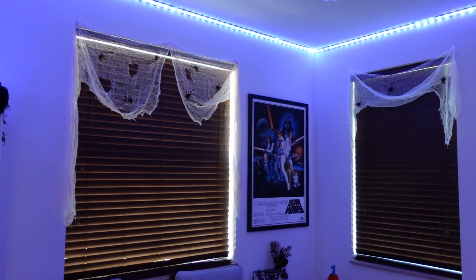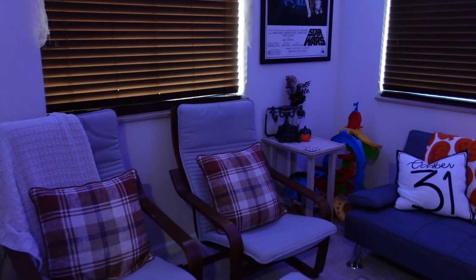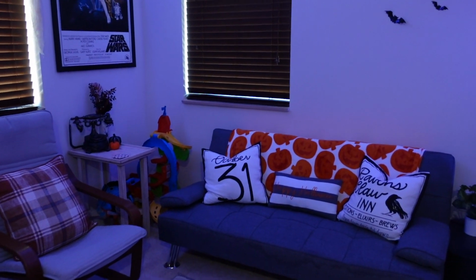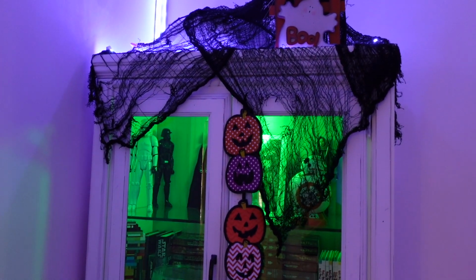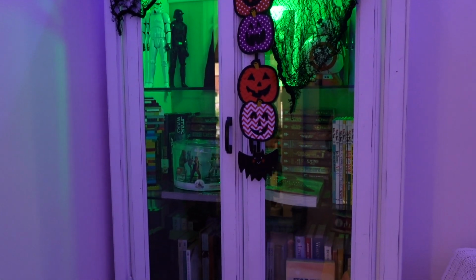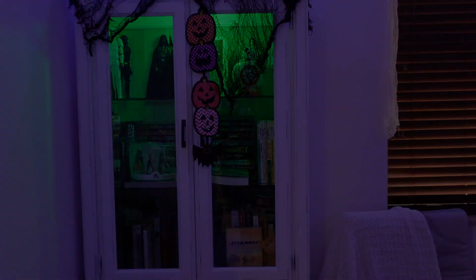This is what it looks like at night, and it's so much fun to be in here. We have LED strip lights all around the perimeter of the room and behind the TV. We can change the color of them, and they really add to the whole look. I think it's really awesome, and we can just sit back here and watch a spooky movie together as a family.